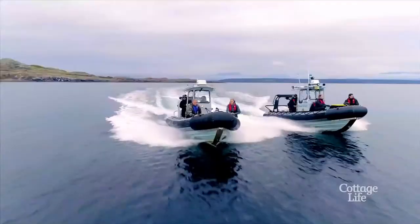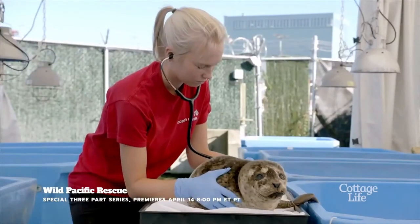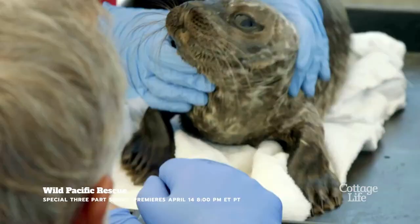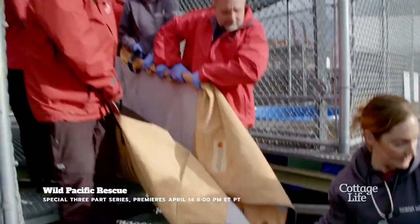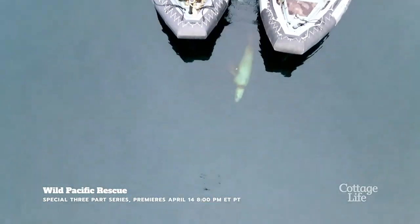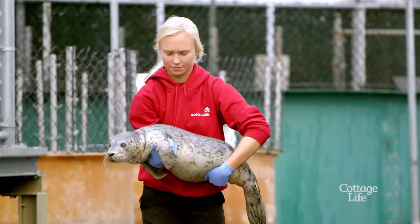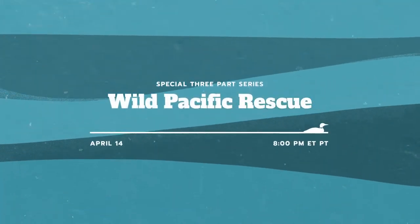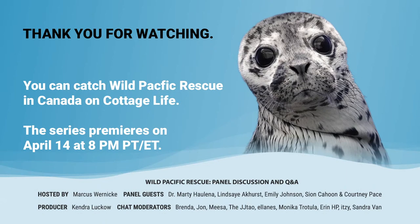On Canada's magnificent Pacific coast, let's go get them. A group of charismatic and devoted veterinarians has one mission. Giving these animals a second chance at life is just the greatest feeling. Saving the lives of wild marine mammals and setting them free. There you go, big fella. That's how you do it, my friend! Their motto? Every animal counts. Wild Pacific Rescue. Series premiere, April 14th at 8 on Cottage Life. Creamsicle. Good.